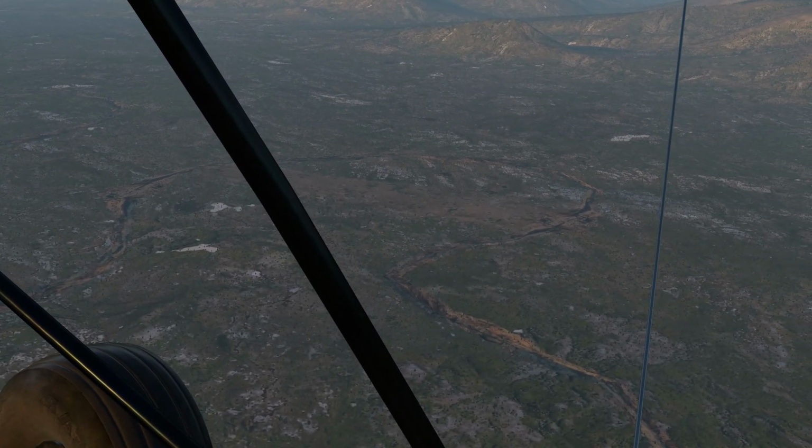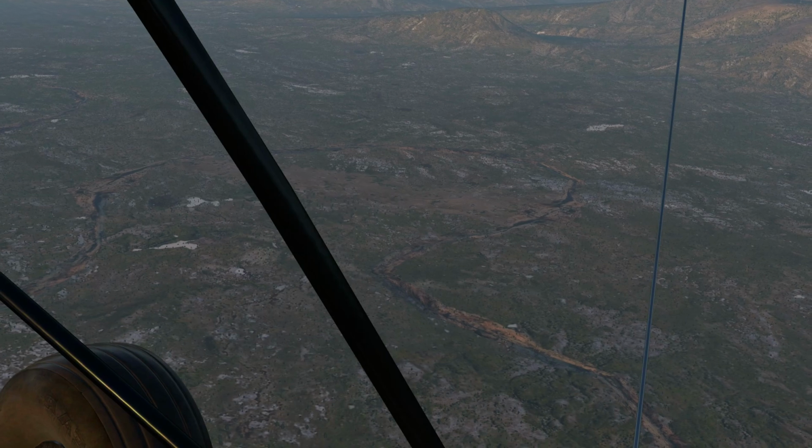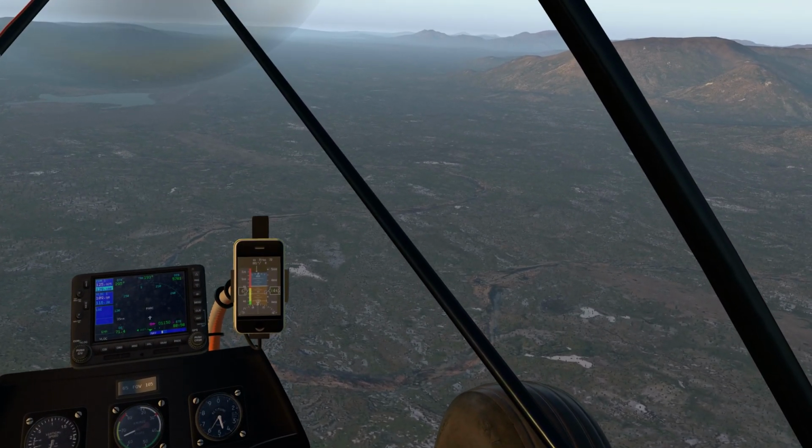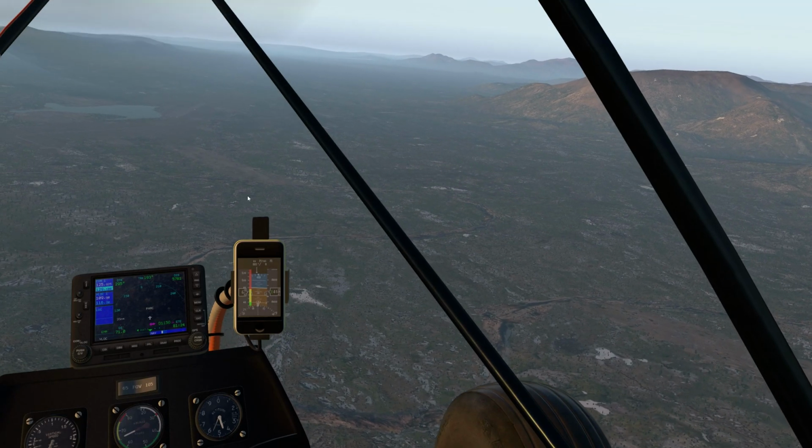Well, of course it is. A river had to have cut that. Wow, look at that. I'll have to look that up online. I didn't see that when I did my research. Let's see, there's our airport right in front of us.